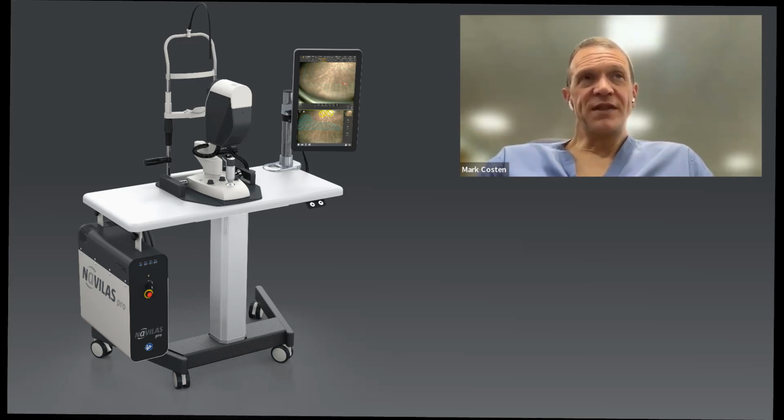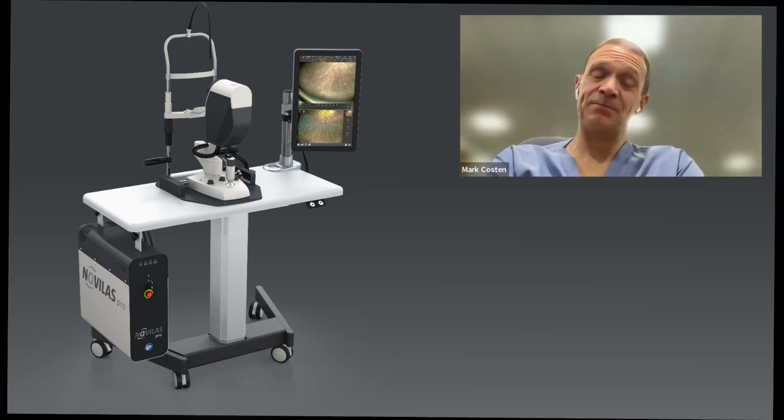because with the safety parameters of the Navilas and being able to put exclusion zones and map treatment accurately, I can't see any reason really why that laser application cannot be performed by other members of staff, and that would help hugely from capacity issues in busy departments.